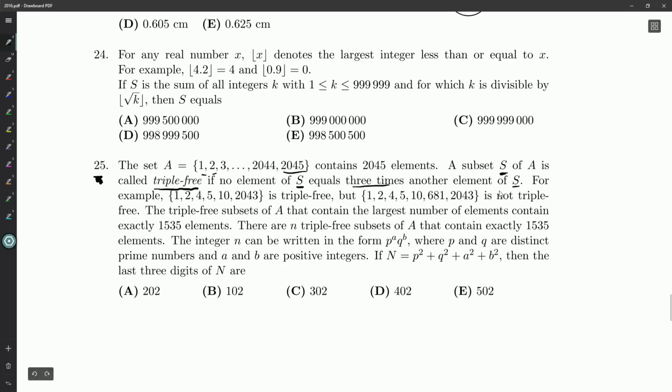For example, 1, 2, 4, 5, 10, 2043 is triple free. But 1, 2, 4, 5, 10, 681, 2043 is not triple free, because if I triple this, I get this. But if I removed it, we'd get this set again, and that would be triple free. Or I believe I could remove the 2043, and it would also still be triple free.